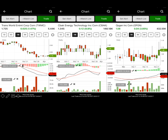So TWMC, this is a play we're watching upcoming. I snuck this one in just to let you guys see a sneak peek of what I do before it actually goes. So you can see TWMC, MACD bottomed and starting to curl up. That's something you always want to look at. You see this nice support. This is a support I'm talking about.